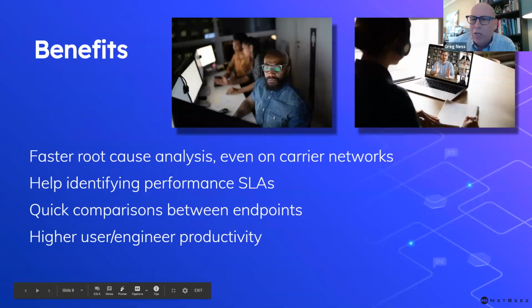So what does this convert to into the bottom line business impacts? Faster root cause analysis, even, as I mentioned, on carrier networks, being able to detect their issues, the ability to identify performance SLAs, to be able to make, and you'll see this in the demo that Stephen will tee up, quick comparisons between lots of endpoints all simultaneously.